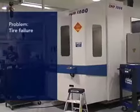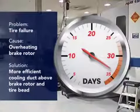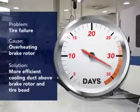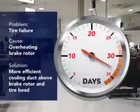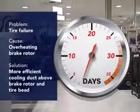The problem is, designing and machining new parts for a car can take, on average, 33 days or more, using traditional methods. But at Joe Gibbs, they get it done in 3 days, using a Fortis 3D production system.